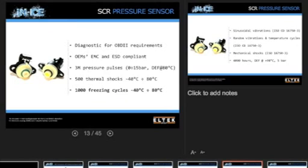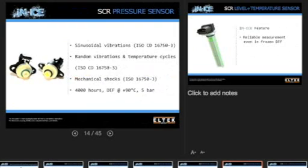Some of our data are that it is compliant to requirements for automotive markets and requirements coming from OEMs. I'm speaking about OBD2 and about EMC and ESD characteristics. It has been approved with 3 million pressure pulses, 0.15 bar, with DEF at 80 degrees, and with 500 thermal shock and 1,000 freezing cycles. It has been approved also from the mechanical point of view, but among these data, I would like to highlight the fact that it has been also approved with 4,000 hours in DEF at high temperature and 5 bar.